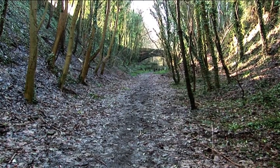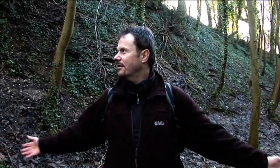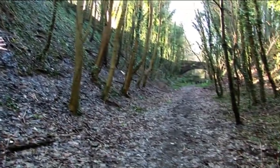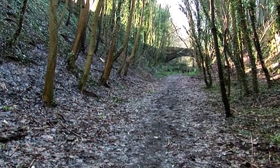So, we're making the northern approach to West Meon Station, coming through this cutting, which, as you can see, Mother Nature is now taking over. And this is what's fantastic. Look at this, West Meon Station. It's wonderful. You wouldn't know it was there unless you knew where to walk.